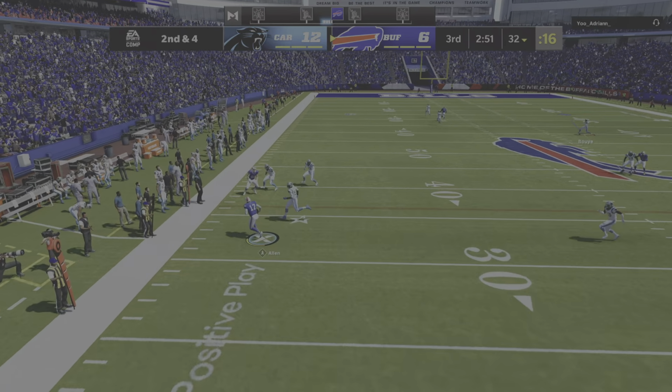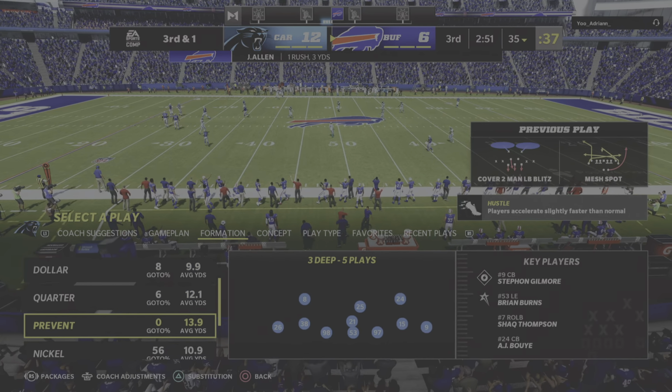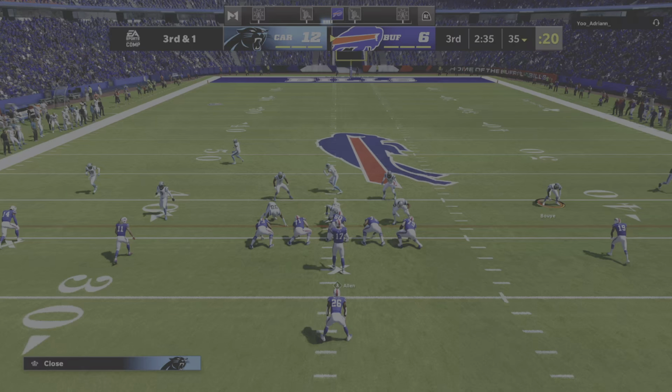Steps away to his left. And he's out of bounds, able to take this one up to the 35. They'll wind up with positive yardage. It's a gain of 3, but now it's 3rd down.